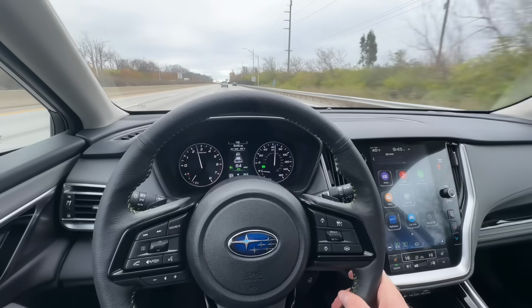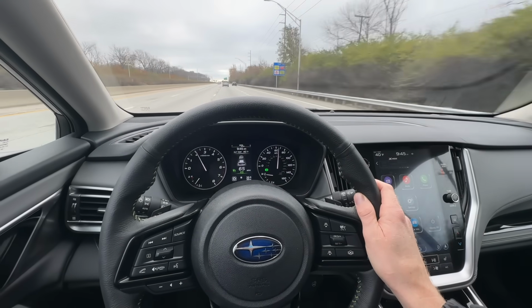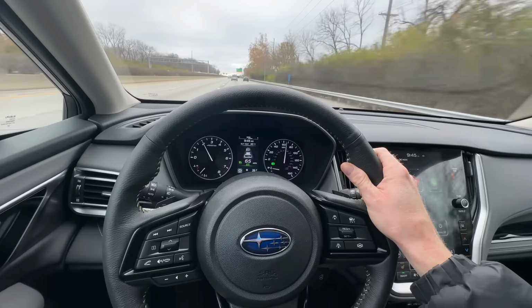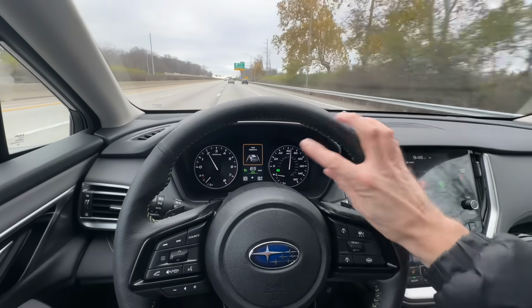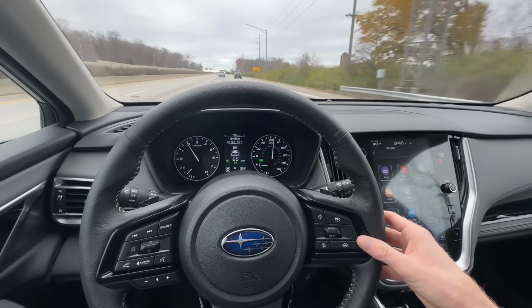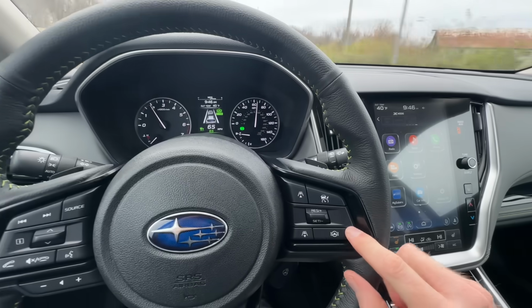Something else that these Eyesight cameras control is going to be our fourth safety system, and that's gonna be lane centering and lane departure alert. So if I veer too close to the edge of the road without using my blinker, the car is gonna notify me there on the dash that we're getting too close to the edge of the road. The lane centering, that only works here with our cruise control when it's active.